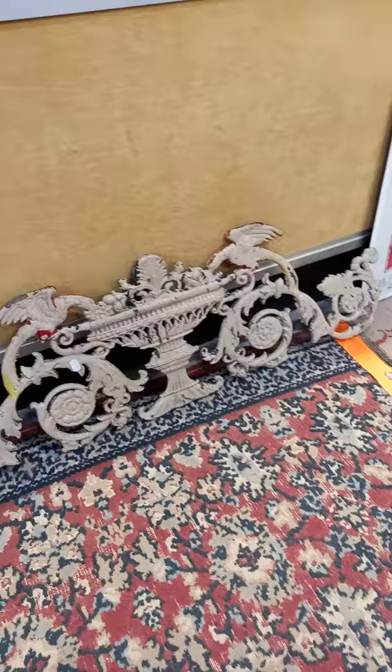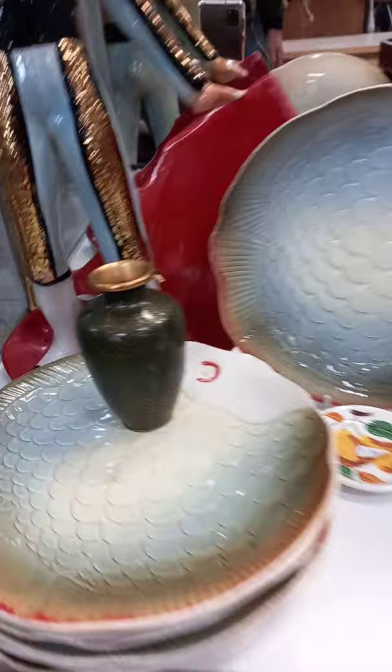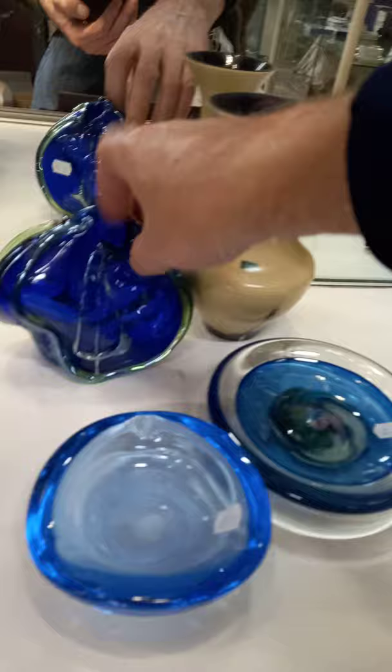Footy stuff. More lacquerware. Little collection, nice little cloisonné vase with a scale-like decoration. This is all signed art glass, Caithness over the back. These two bits are both signed.